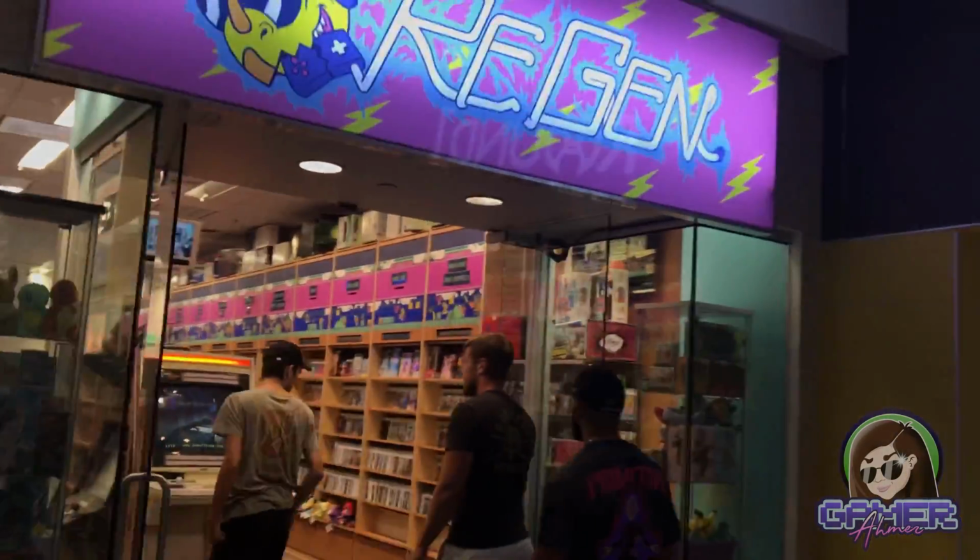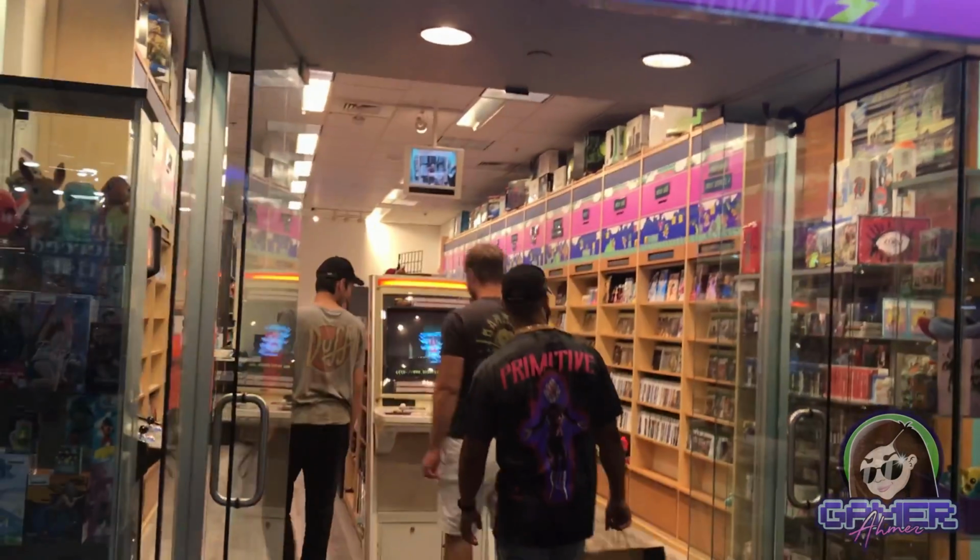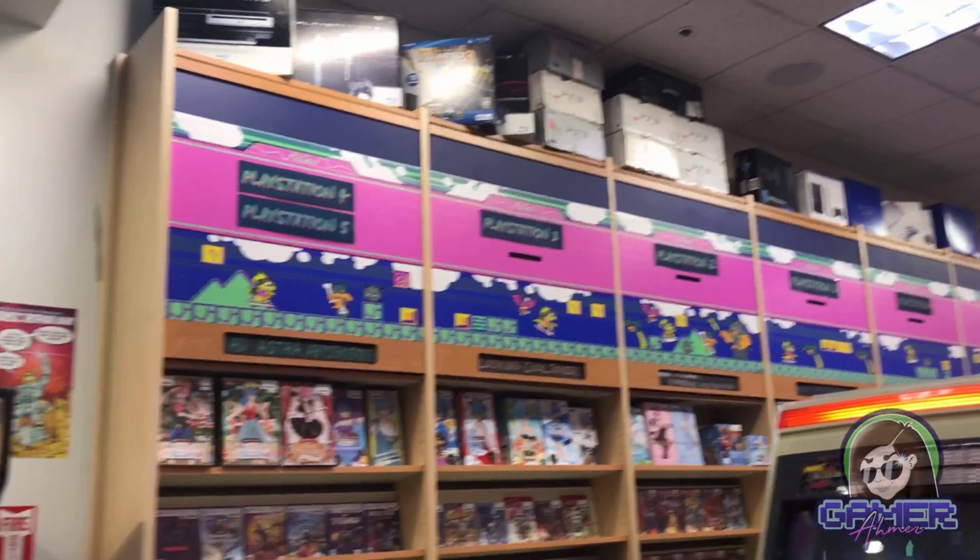They really did an amazing job going through, labeling things, adding their own touch on things, adding some color to the generic wooden shelving displays that they had. And I like how they had everything displayed as well. So it wasn't all jam-packed. There was actually tons of room that they had to display tons of their inventory.